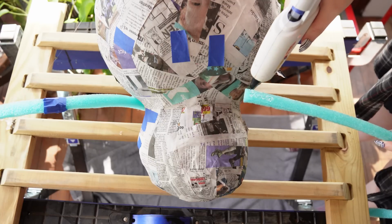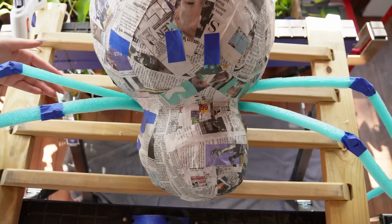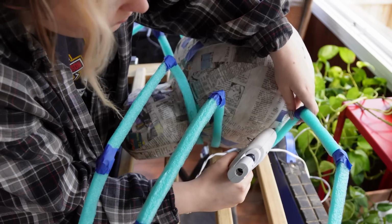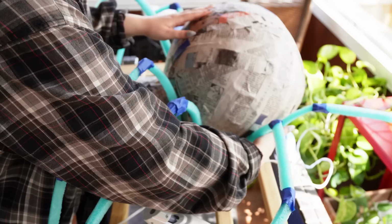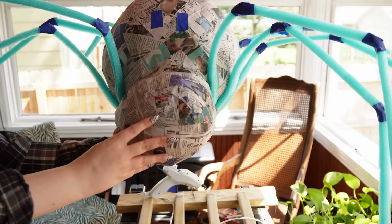And these are just gonna be made out of cut up pool noodles. I cut them into really thin strips and then cut them at the angles I wanted, taped those together, and then glued those under the body of the spider. And bada bing, bada boom, we got a spider.